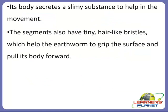the earthworm. Its body secretes a slimy substance to help in the movement, and the segments also have tiny hair-like bristles which help the earthworm to grip the surface and pull its body forward.